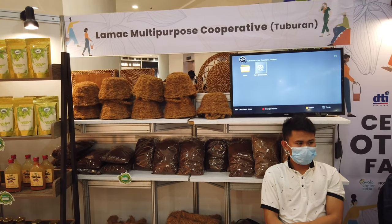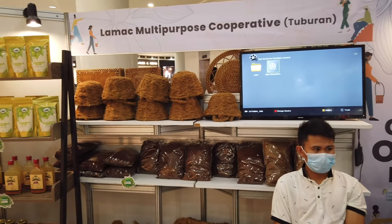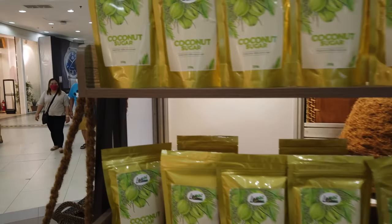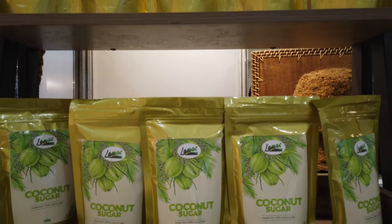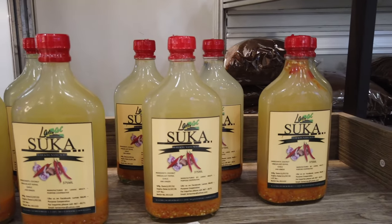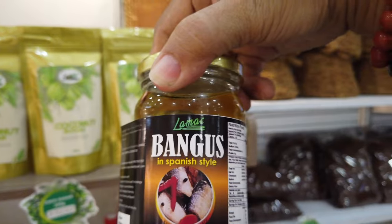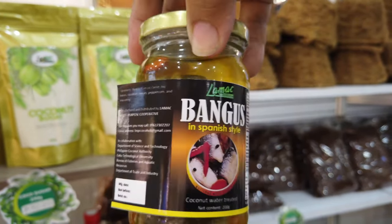So this is the Lamak Multipurpose Cooperative from Tuburan, Province of Cebu. They are in the north part of Cebu Province. They have different products here. You have coconut sugar, then the vinegar, spice vinegar. They also have this Spanish style bangus, coconut water treated sardines.